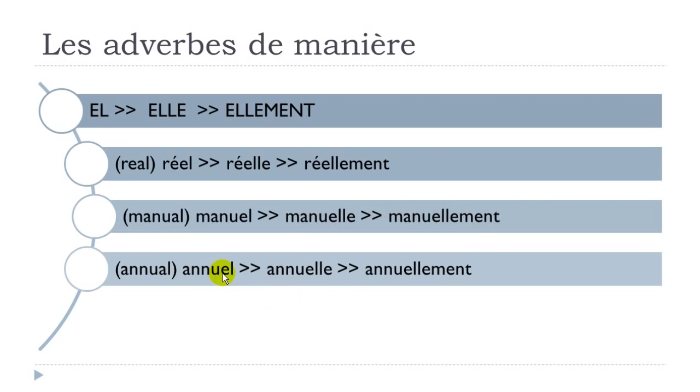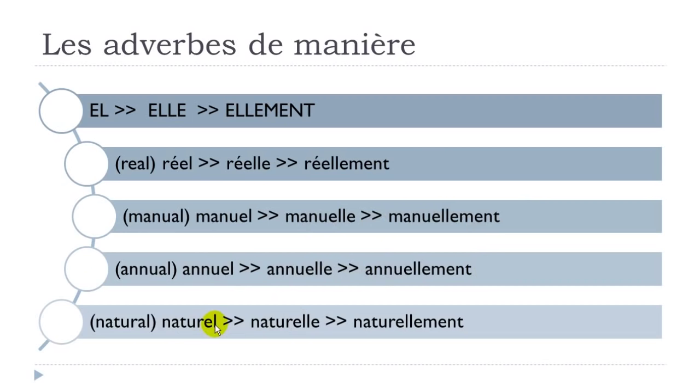Annuel, annuel, annuellement. Naturel, naturel, naturellement. Okay, one more time. Réel, réel, réellement. Manuel, manuel, manuellement. Annuel, annuel, annuellement. Naturel, naturel, naturellement.